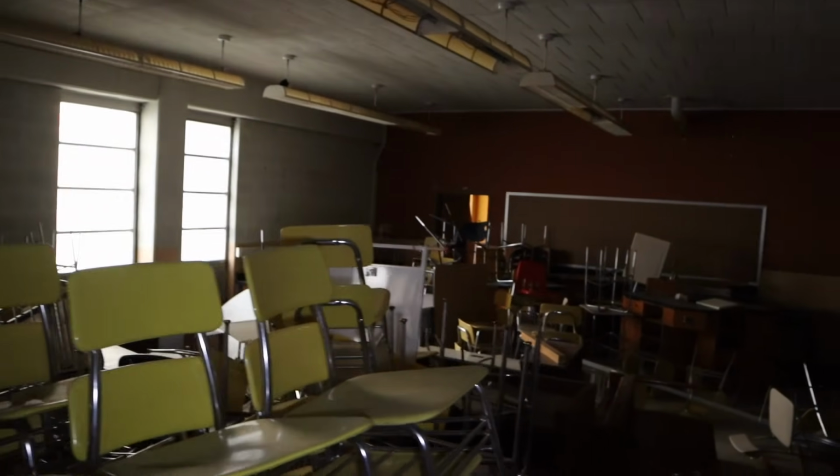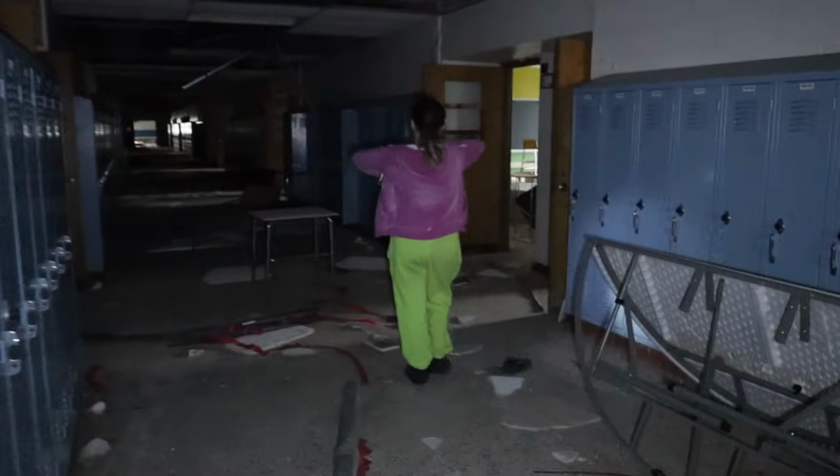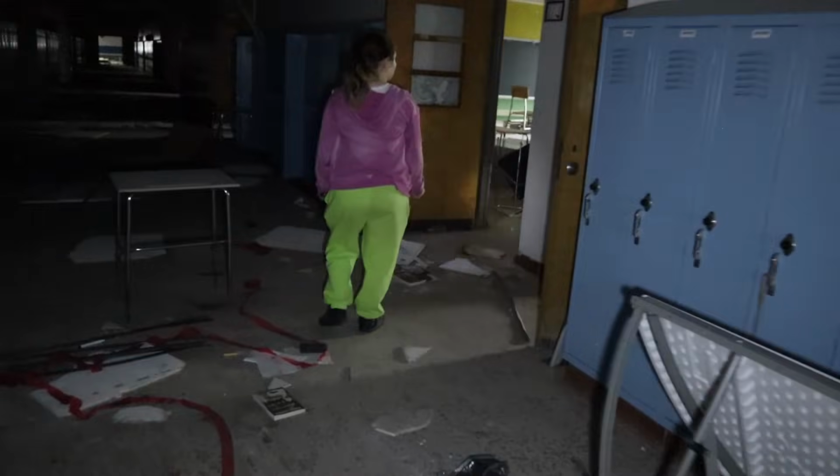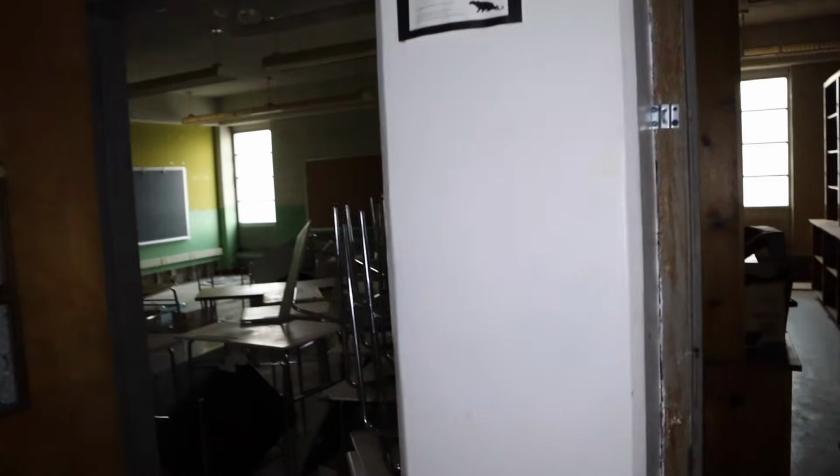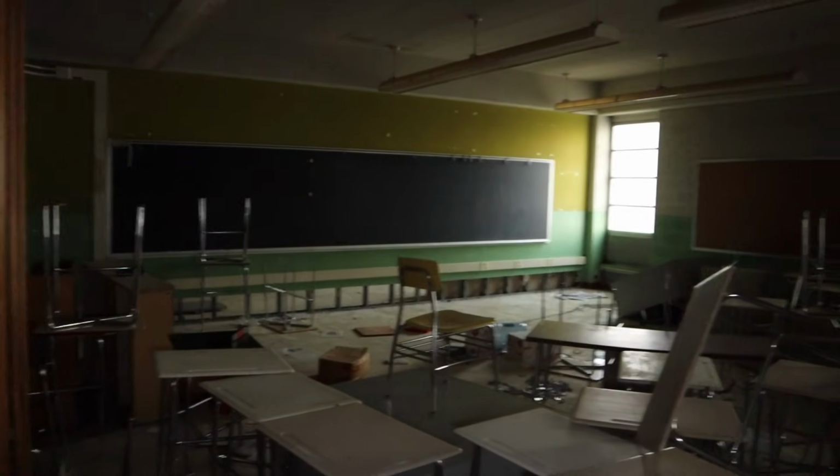I don't know why they can't just give these away, donate these to other schools or find another purpose for them, instead of just leaving them inside of a building that's probably going to get torn down at some point. I don't fully understand some of the things the city does for these places. You can easily donate half the stuff they leave behind, but they never do.